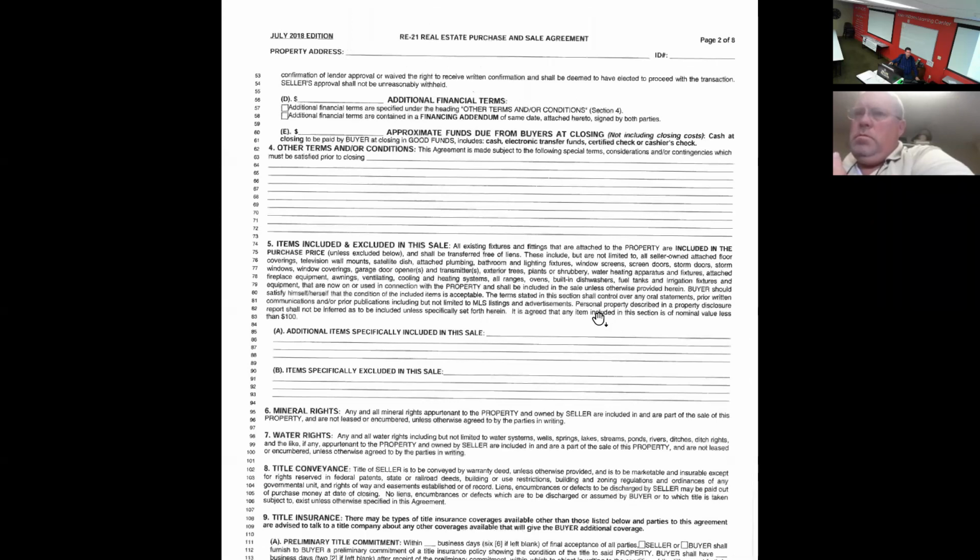Okay. So financing, if you're going to have them carry, come talk to me if that's the case. Approximate funds due from the buyers at closing, other terms and conditions. This is where you put things down in the event that it has to happen prior to closing. Paragraph 4. I've got some examples in there. It's subject to the spouse taking a look at the property. Let's say they came here from Boston and one person's looked at it, and it's subject to the other spouse coming here and looking at it.